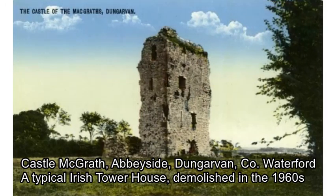These tower houses, developed in the 15th century, would come to dominate the countryside across Ireland, and many such examples exist today. One such example, which unfortunately has disappeared, was the Castle McGrath at Abbeyside in Dungarvan, County Waterford.